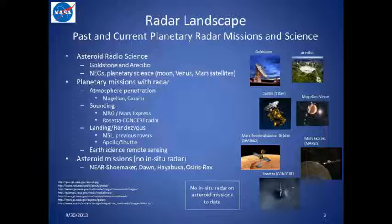In terms of planetary missions, Cassini and Magellan had radars that shared the communications dish. There have been 3 sounding missions, 2 to Mars, MRO and Mars Express, and then the Rosetta CONSERT radar heading to the comet. All the Mars rovers have gotten where they needed to go with the help of a landing radar, and the Apollo and Shuttle used rendezvous radars, and to this we can add all the Earth science remote sensing systems. However, for all the asteroid missions to date, there have been no in situ radars.